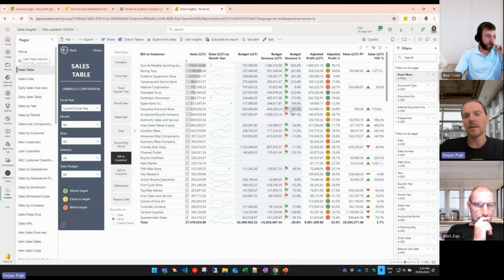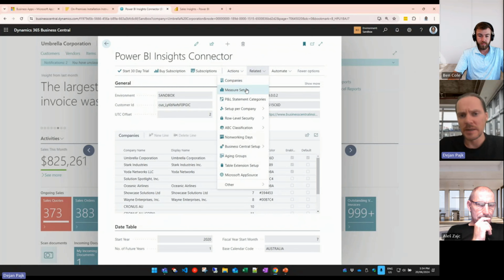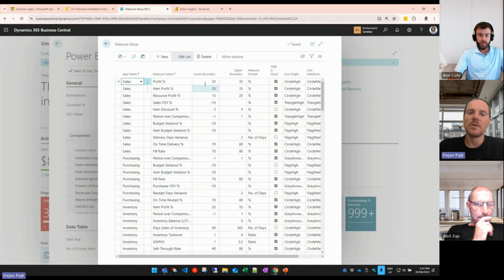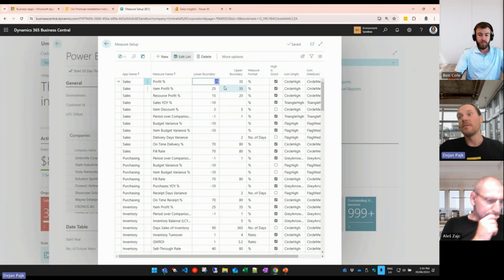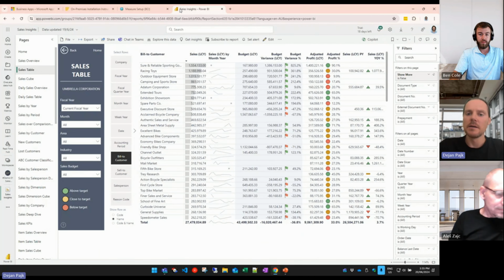And this can be configured in the connector app. So in the connector app, you would go to measure or KPI setup, and here you can configure your most commonly used KPIs. So for example, if your profit is below 25, it will be red, between 25 and 35, yellow, and above 35, green, and that will basically determine the logic here.